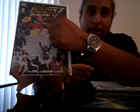I was happy to get this book though. Justice Society of America. I think this is volume 6 or 7. I don't know what volume it is, but it's the Alex Ross cover, and this is the first appearance of, gotta look, Cyclone, which is this girl right there with the red hair. You see her? So it's her first appearance as Cyclone. So go ahead and get that if you see it.